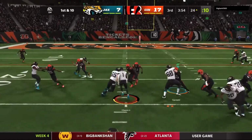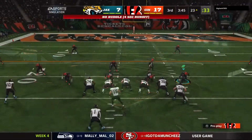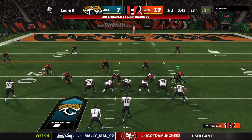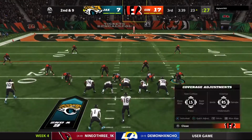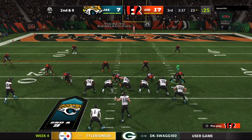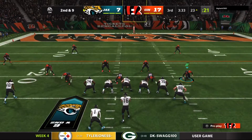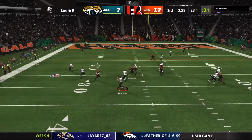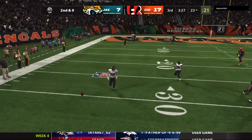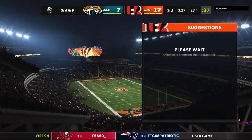On 1st and 10, it's Etienne. And not much. Maybe a yard down to the 23. Here's 2nd and 9, just a yard on that last run. And now they'll throw it with Lawrence. This ball tipped, and it's going to be incomplete. Fortunate maybe to get that back.